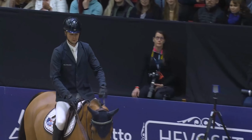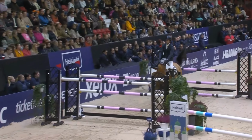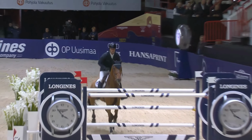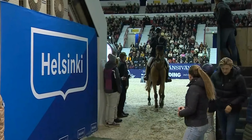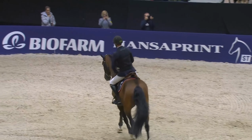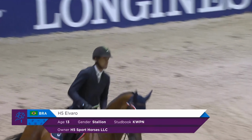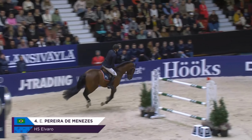H5 Elmaro, ridden by Eduardo Pereira de Menezes from Brazil. In the lead we have Gerrit Nieberg. Well, they were the quickest 4 faulters in Oslo. Didn't make it into the jump-off on that occasion, but they're now in the jump-off for Brazil. It's Johan Sebastian Gullikson there, Victoria's brother, just walking out to see Jordi. But now it is the man, as I say, who was very fast indeed last week, but had one fence down, Eduardo Pereira de Menezes with H5 Elvaro for Brazil.